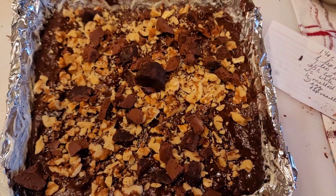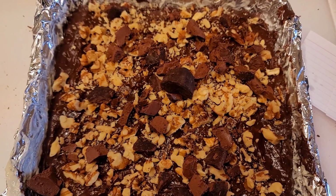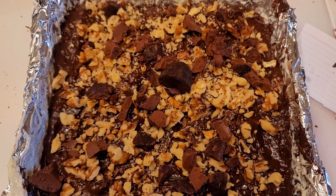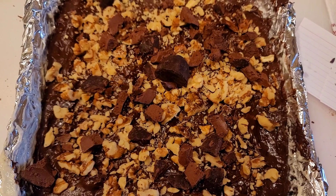There is my Sunday fun day, clean day, prepare for the weekday brownie recipe. Please give this a try. All right, and if you do, share. Let me know how you like the recipe.